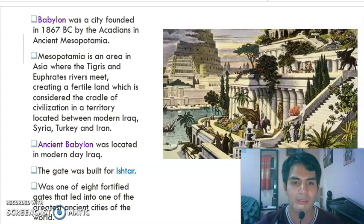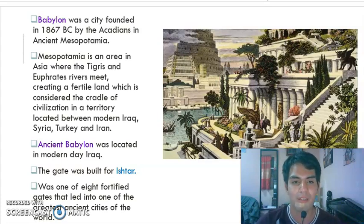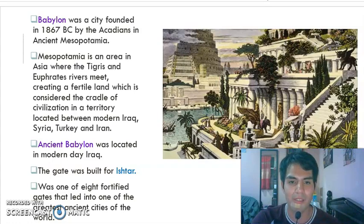Ancient Babylon was located in modern-day Iraq. The city was home to more than 2,100 people during the reign of the king Nebuchadnezzar. The gate was built for Ishtar, the goddess of love and war, and was one of the 8 fortified gates that lead into one of the greatest ancient cities of the world.